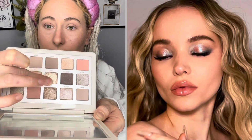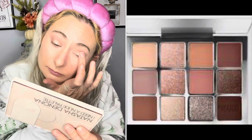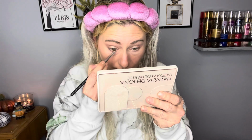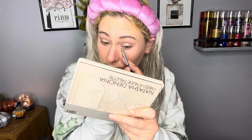And the subtle shimmers have been really popular. A soft wash of sparkle on the lids, and Mario has a palette with those soft, iridescent shimmers that have been so popular. And just take a finger and pat it on your lids. And I'm taking a softer, cooler brown just underneath my eyes to define it a little bit. And a little bit of pop in the inner corner.